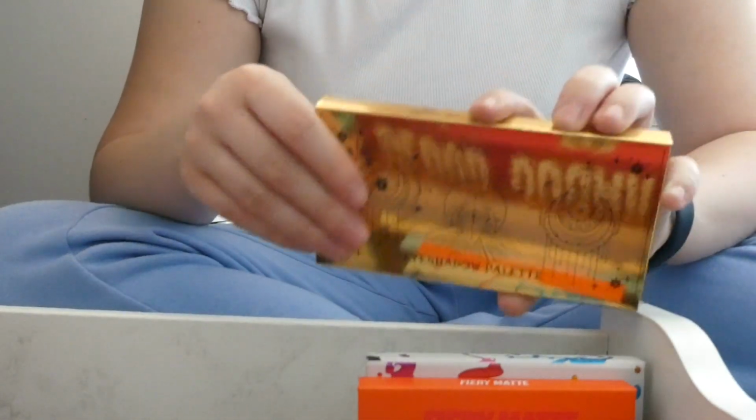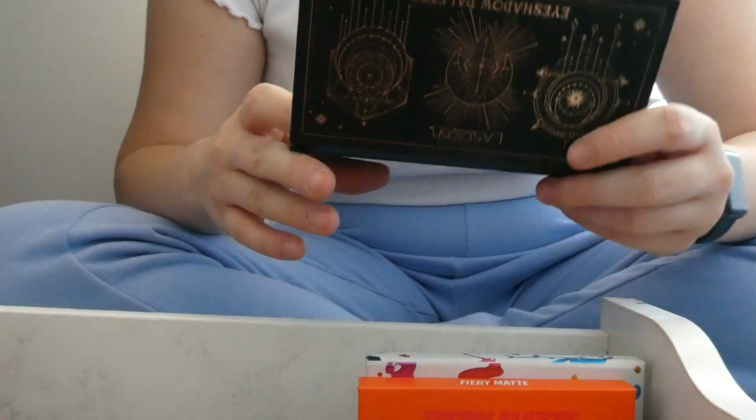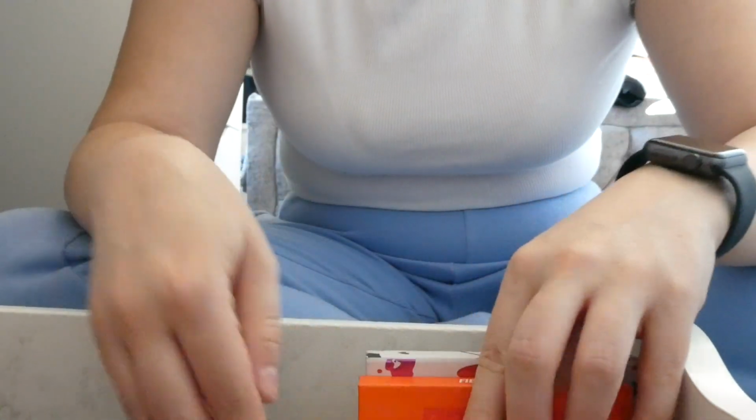Then I have this LA Splash eyeshadow palette. I don't think I've used this yet. No, I haven't. I haven't used this yet. I have nothing from LA Splash, so I'm actually going to keep this, just purely because it's the only thing I have from them.